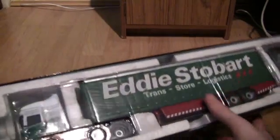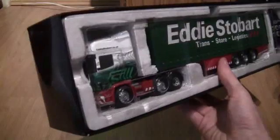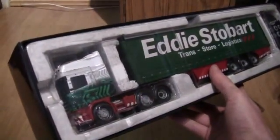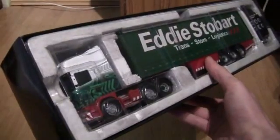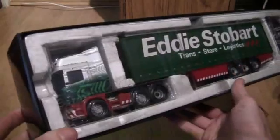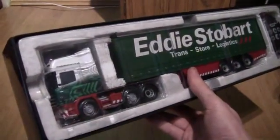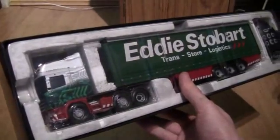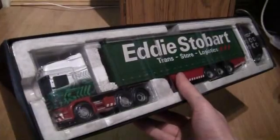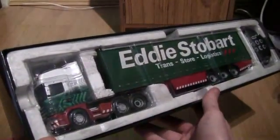Okay, so here we have the model. It's encased in a foam tray with a plastic lid on top. If you notice that the box is a bit dirty, this is because it's been in storage in the loft, and because we've got a coal fire, some soot come down the wall recently and just caught the box, but I've wiped it up the best I can. It's not affected the model in any way really, so it's kept the model relatively clean.